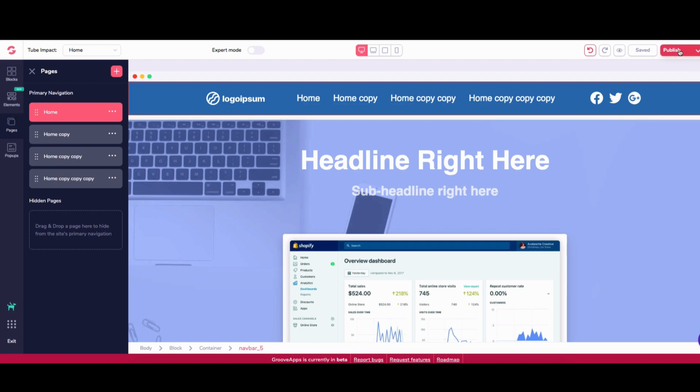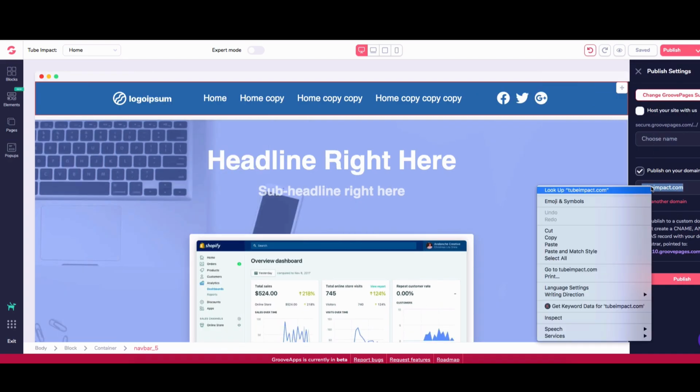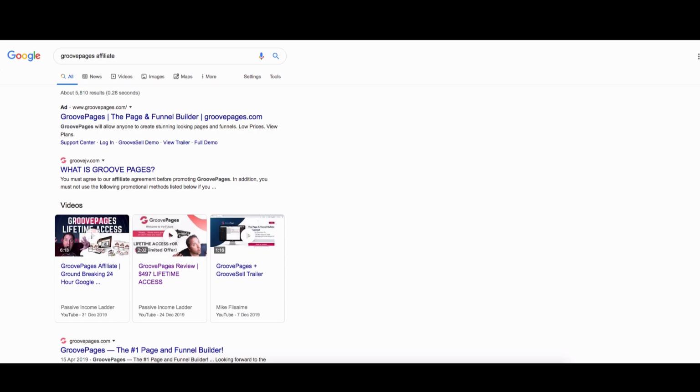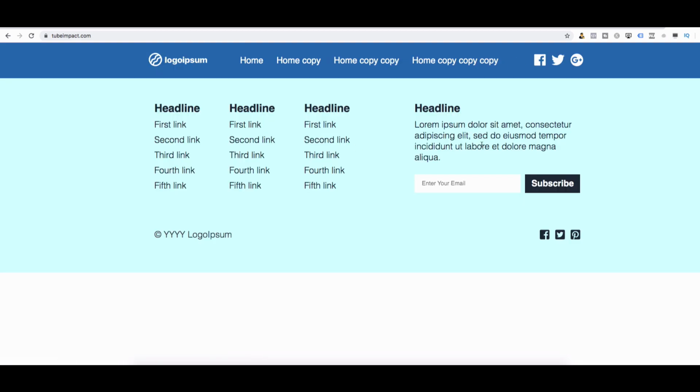You can connect your domains. I've done that already. Look, you can see I've connected a domain here. I'll show you. So you can see that this is my domain up the top here, and I've connected about two or three different domains. You can also do it with subdomains, whatever you want, unlimited.